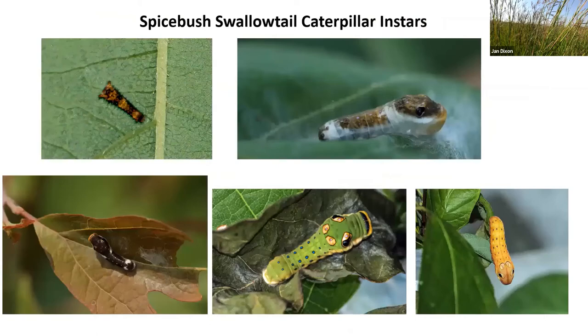So here are the instars for the spicebush swallowtail, and you can see how they change. In this slide, this caterpillar is only 2 days old, and you can see the progression. Finally ending up in kind of an orange yellow before they actually form a chrysalis.